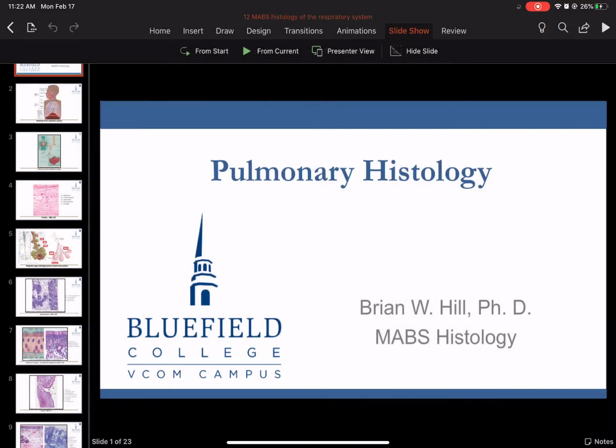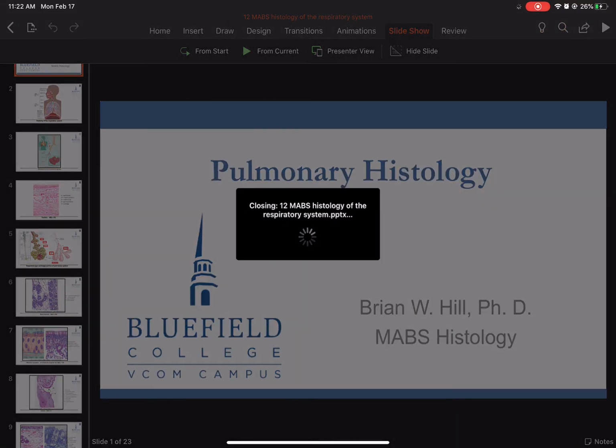Tell me for certain that's the nasal passageway, okay? There's no way of knowing that. Got cartilage down here, could that be the trachea? Potentially, yes. Pointer.